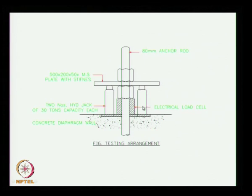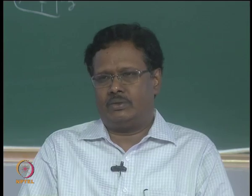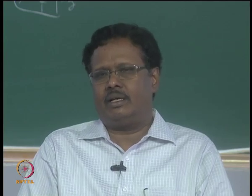We apply the load of 30 tons each, in such a way that till the tie rod becomes loose, we apply the load so that we will get the initial reading. Then we will release the jack so that we get the initial reading and final reading, because dredging will take place 6 months or 8 months after the construction is over. At that time we need the initial reading and final reading.